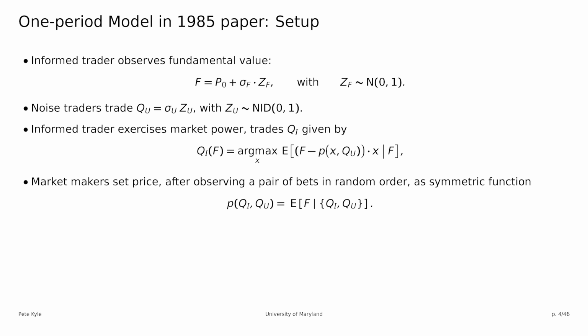And then there's some noise traders that are completely orthogonal or independently distributed who just trade randomly, and they demand liquidity instantaneously. And the informed trader chooses a quantity to trade. He doesn't make that quantity contingent on price in this model for reasons I'll talk about in a second. So he chooses a quantity to trade to maximize his profits, taking into account the fact that he's going to have price impact. And that's the result that results in Q, the quantity he's going to trade.